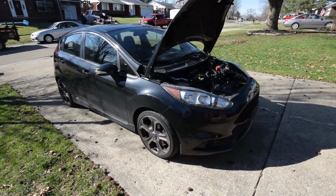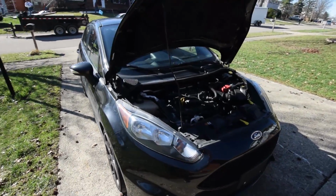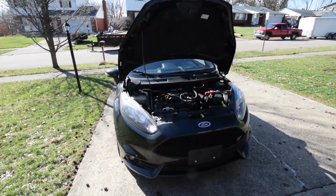But let's talk about not only what this one's like to drive, but why I was looking at Fiesta STs to begin with. So outside of the condition of this car, why did I decide to buy it? Because it wasn't just that it was a good price, which it was, but I was already looking at Fiesta STs. So why is that? Simply put, this is a very fun little car.